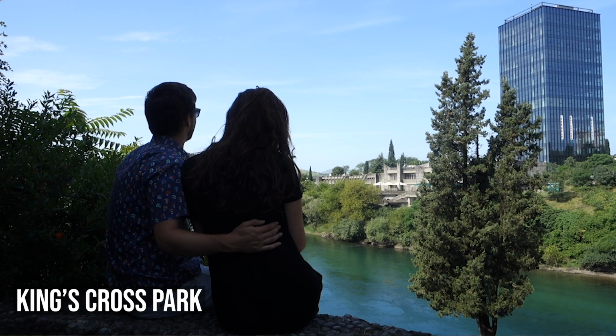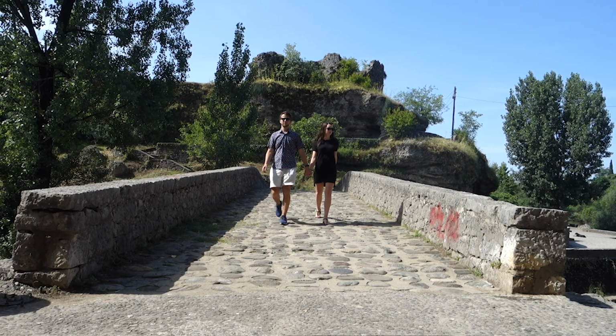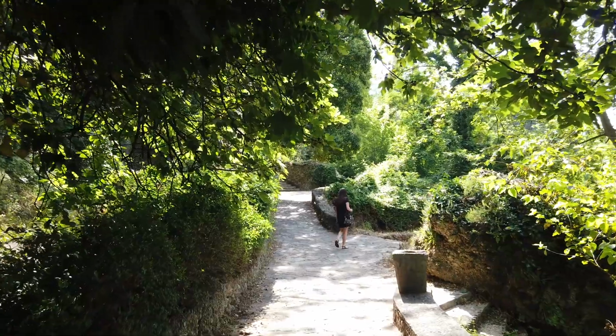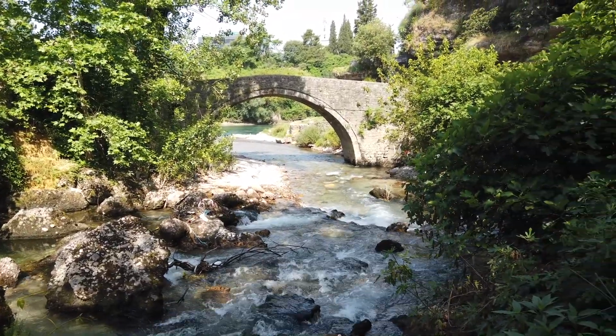We are in King's Cross Park, and they've got all these terraces made out of old stonework that are really cool that we're walking down right now. And it goes right along the Ribnica River, which is really beautiful and green. It's almost as green as the Neretva River in Bosnia where we just were. The sun is still out, it's beautiful, blue skies, and we just ate a ton, so this is the perfect thing for us to do now. I think we'll just walk around and check out what there is, and then we'll take it from there.